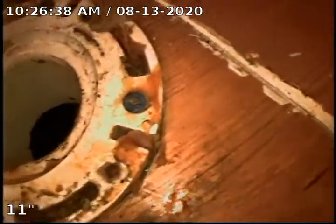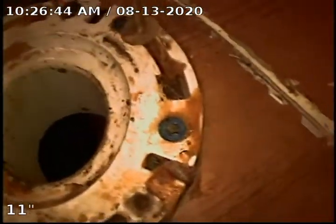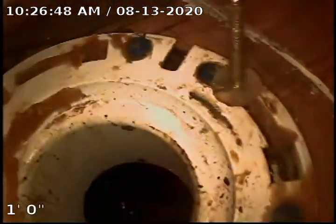We're going to do a diagnostic televise. We're going to start here at the toilet flange, and we're going to televise as far as we can. The main cleanouts are at the back wall. The sewer does go out the back of the house. As you can see, it's a PVC flange that goes to cast iron.